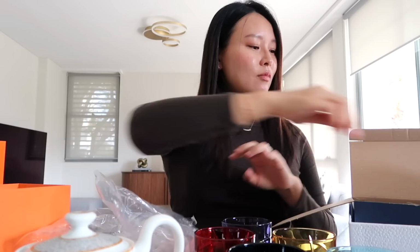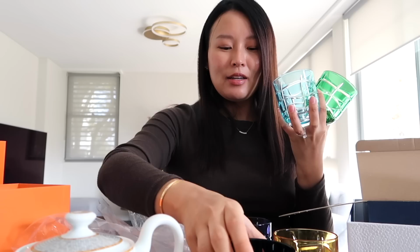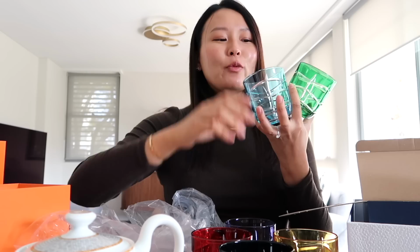Anyway, these are all the beautiful colors. We've got a green, a blue, yellow, black, red, and purple. And we thought these would be great to add some splashes of color to the table setting, and added bonus, it will be really easy to tell which one is your cup. We've all had those moments where we've put our cups down and we all get confused whose cup is whose. So yeah, we thought that was great.